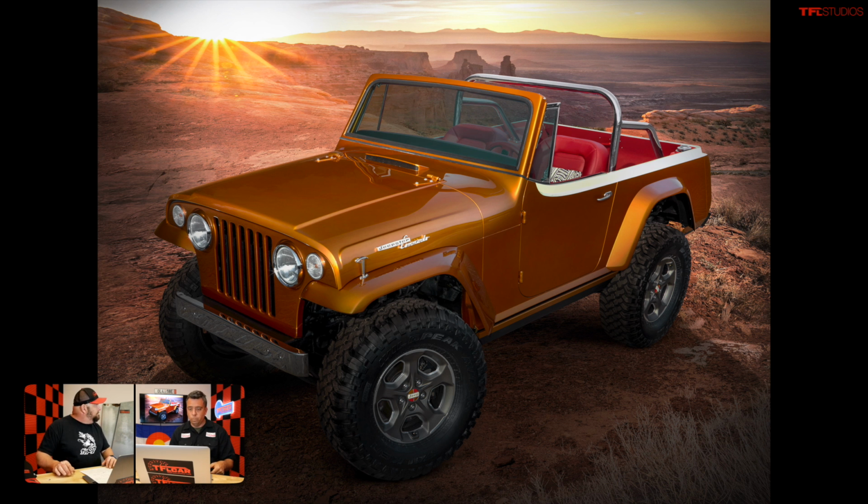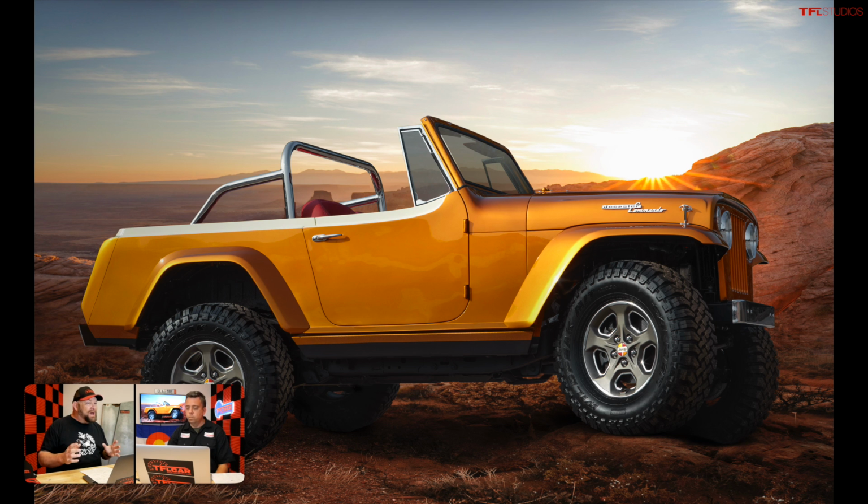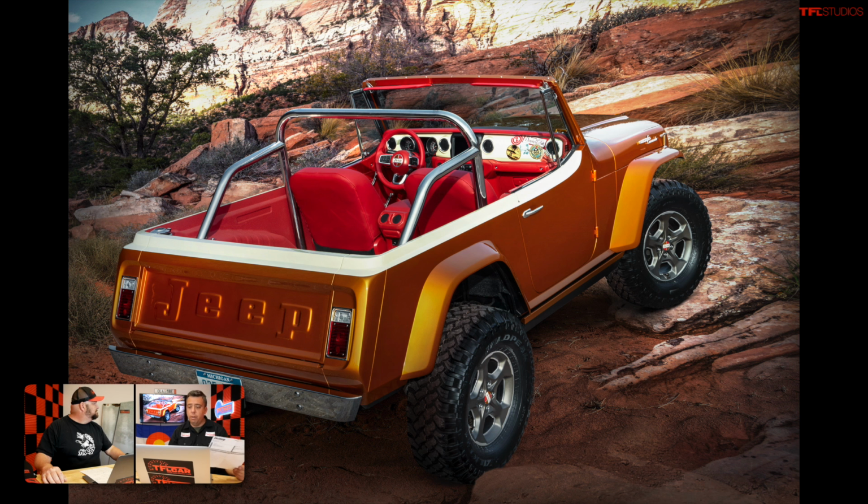Yeah, so basically they took the body and they had to make a lot of cuts and whatnot on the old Jeep Commando, and they dropped it on top of this platform. That's basically what you're seeing here. But they did a lot of cool theme components to it to make it very beachy. Yeah, and also just open air experience, very classic. Interior is amazing. You know, we have a few images of the interior.